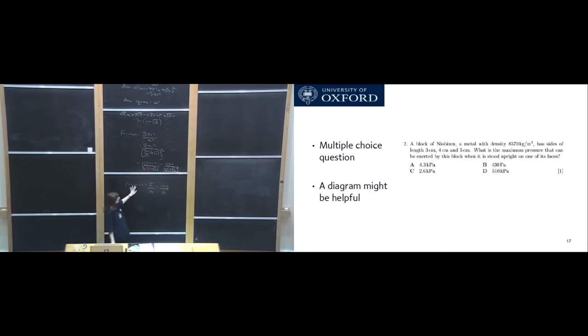In order to get the highest pressure, you need the smallest area. So this one is going to be 3 centimeters by 4 centimeters. However, these are in units that are different to the ones for the mass, because that's going to be density times volume. And the density was given in kilograms per meter cubed. So notice, we try and do that sneaky thing they do at A-level of mixing up units, all right? But the answer is indeed A, 4.3 kilopascals.